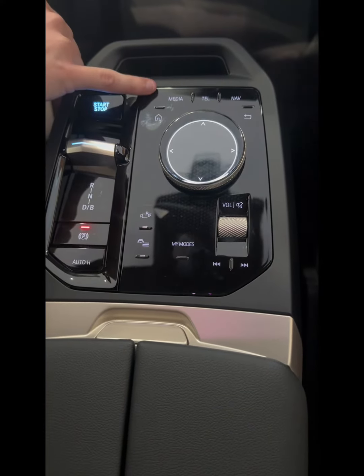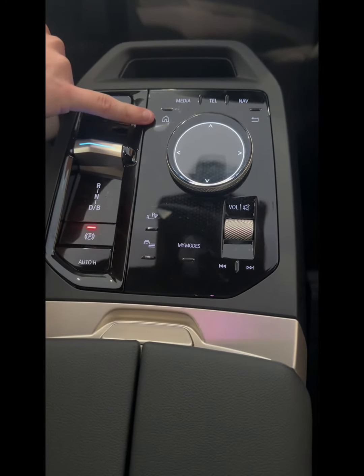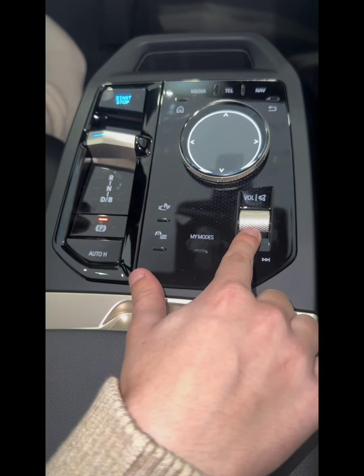You've got your buttons up at the top here. You have media, telephone, navigation, and the home button will always take you back to your home screen. The dial has a new look as well. It is clear, but has the same functionalities as previous BMWs. Your volume adjuster will be here.